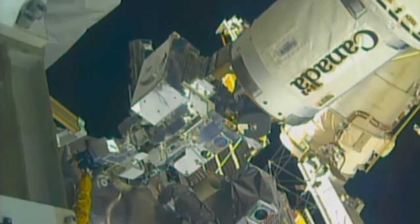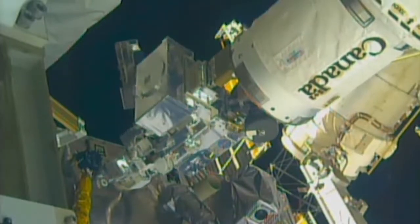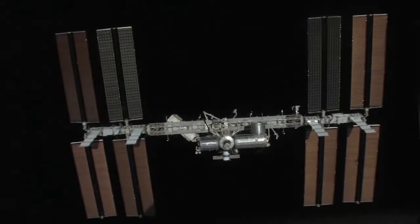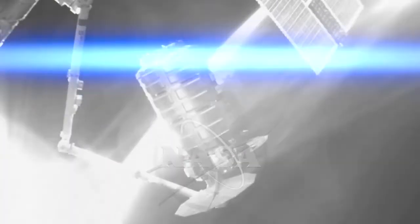What we're doing now will determine the future of what the agency's capabilities are. The International Space Station offers endless possibilities in the future to continue to advance our identity as a spacefaring species.